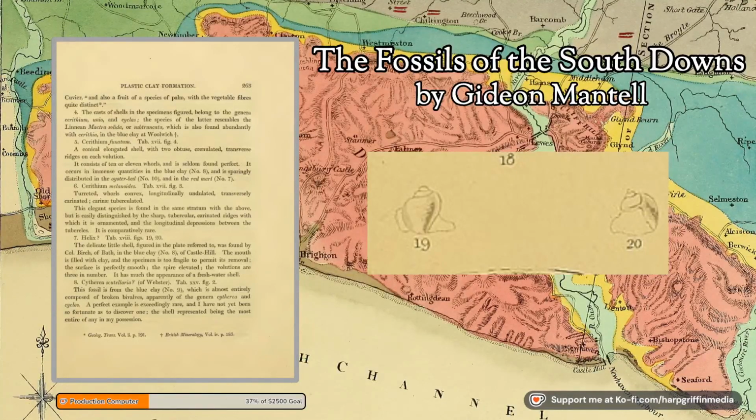7. Helix, Tablet 18, Figures 19, 20. The delicate little shell figured in the plate referred to was found by Colonel Birch of Bath in the blue clay, number 8, of Castle Hill. The mouth is filled with clay, and the specimen is too fragile to permit its removal. The surface is perfectly smooth, the spire elevated, the volutions are 3 in number. It has much the appearance of a freshwater shell.